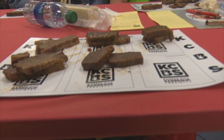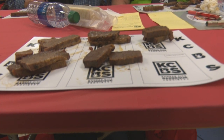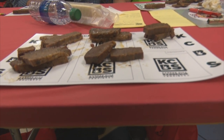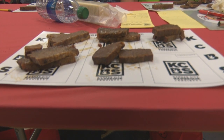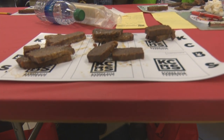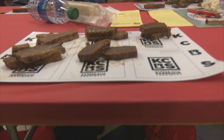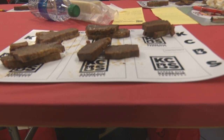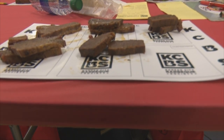Favorite, least favorite, why? The first one was my least favorite, as it was a little salty. And the third one was the most moist and tender. Yes, my favorite was the first one. It had a little better beef flavor than the rest of them did, and my least favorite was the third one. It was still a little tight, a little snappy, like it wasn't cooked long enough.